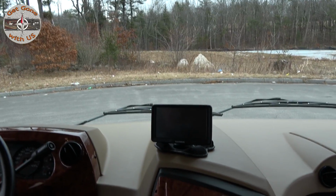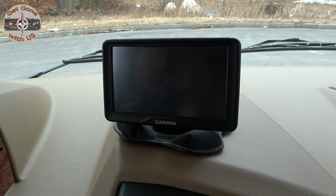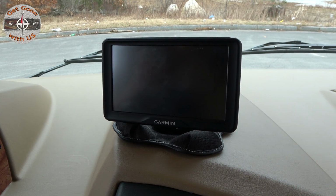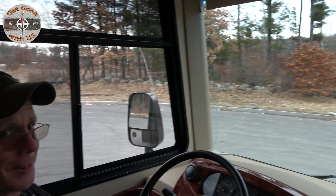We picked up a Garmin RV 760. And I'll tell you right now, that thing rocks. You set it completely up for your RV as far as your height and length and all that goes, and it hasn't let us down yet, as long as you follow the directions. If you miss a turn and you turn onto another road, it could turn around and say don't have data, so. But that's what we use.